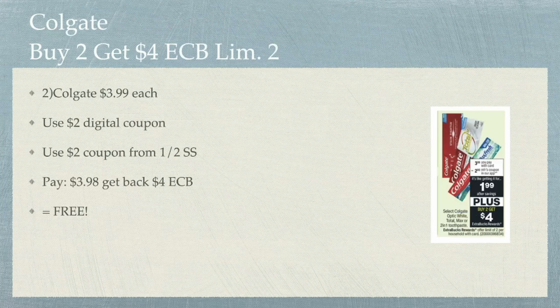Here is one of them. Colgate is buy 2, get a $4 Extrabuck, limit of 2.